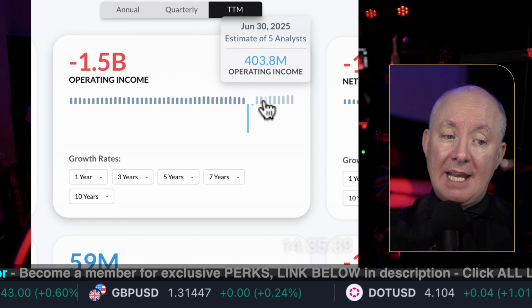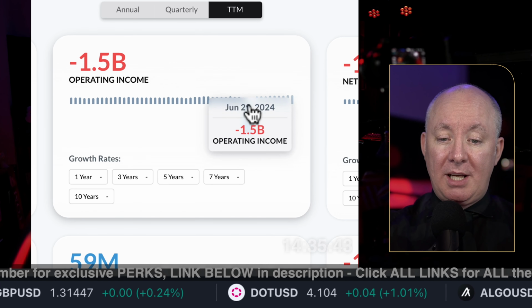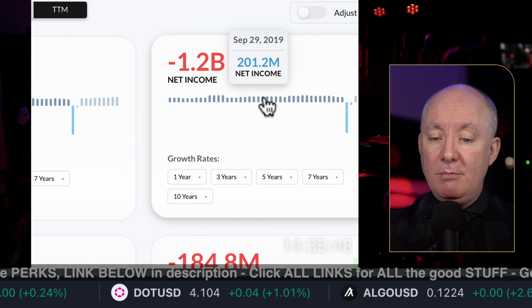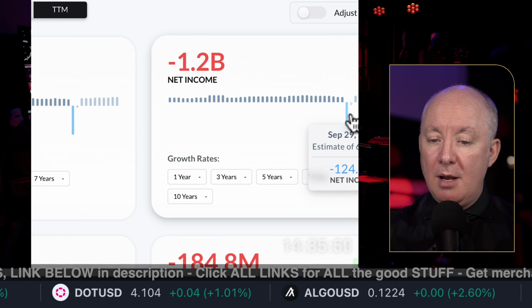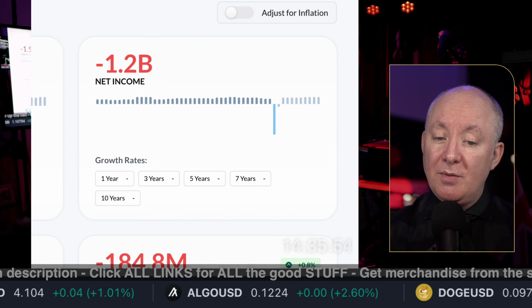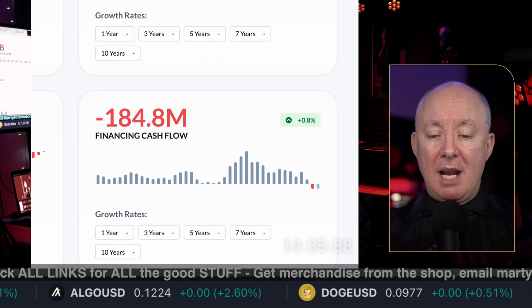So if that's the case, it's a buy, isn't it? Because it's just down because of this. Makes sense. Net income, boom, boom, boom, boom, boom, and then down, but then straight back up to where we were again. This looks like a buy to me. This looks like a buy. It really, really does look like an opportunity to buy this.